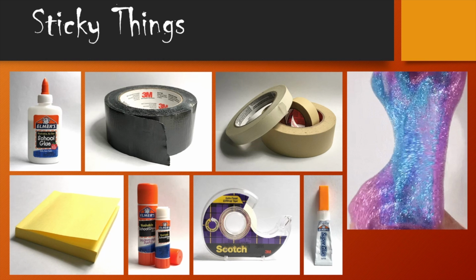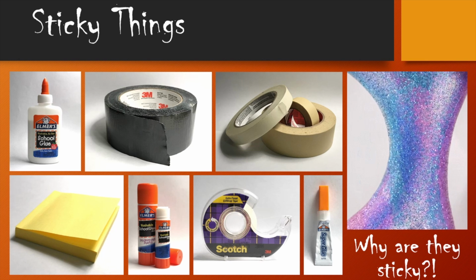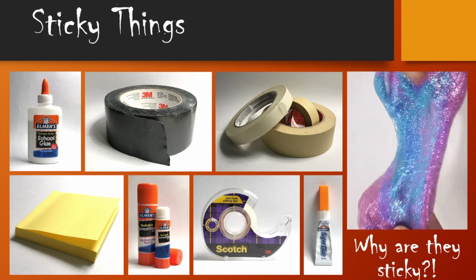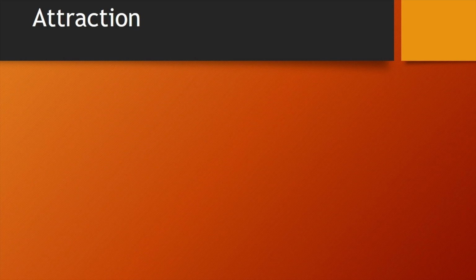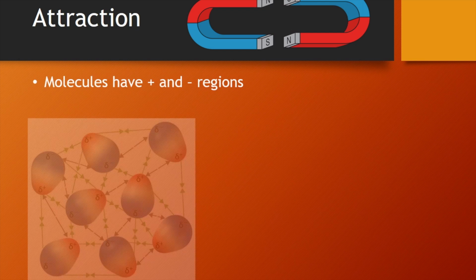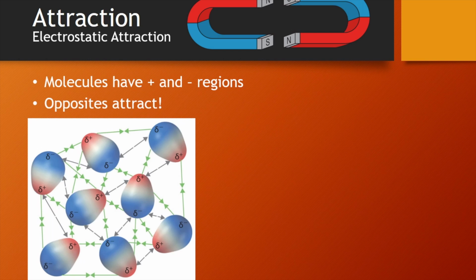Whatever sticky thing you have in mind, have you ever wondered why it's so sticky? Let's talk about the chemistry behind sticky things. Stickiness is really just attraction. Molecules can attract, a lot like magnets. Magnets have a north and a south pole, and opposite poles attract. Now, molecules aren't magnets, but they do have positive and negative regions, and as with magnets, opposites attract. We call this electrostatic attraction, the attraction of positive and negative regions of molecules.